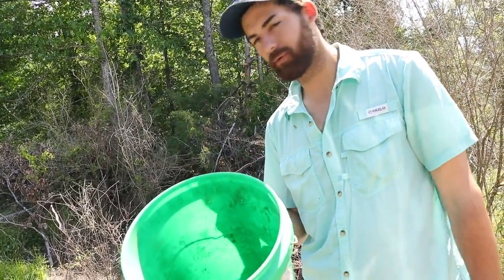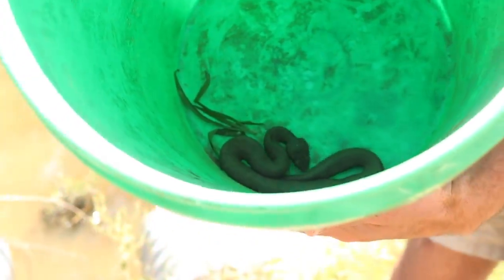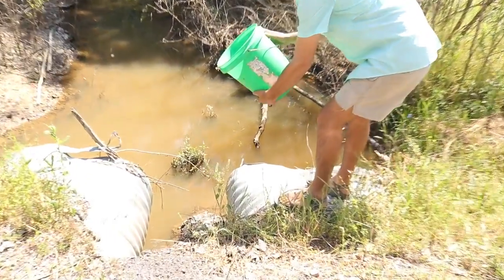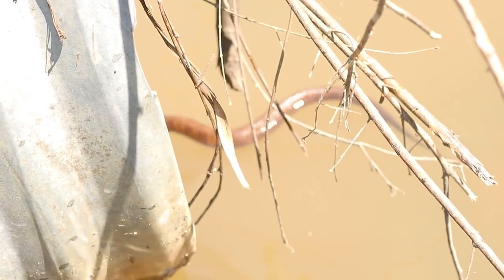I'm just going to dump him right back into the water and we're going to get on the road and get out of here. Thanks for hanging out with this little dude. One last look at him. Nice to meet you. Thanks for not biting us. I'm just gonna dump him in. Okay. There he goes. He's going in the tunnel.